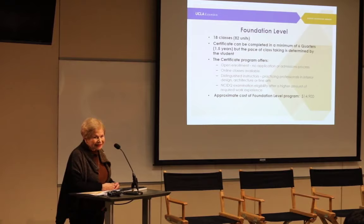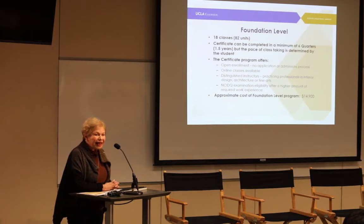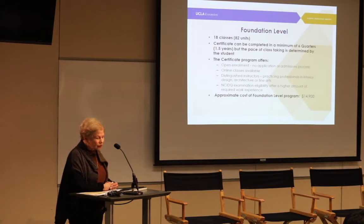I passed it, you can too. So the foundation level program is approximately $14,900. You pay for each class as you enroll in it, so you're not paying for a year in advance. If you have to take off a quarter, you can take off a quarter and then come right back in where you left off. And you haven't lost any money by having paid for that quarter in advance.